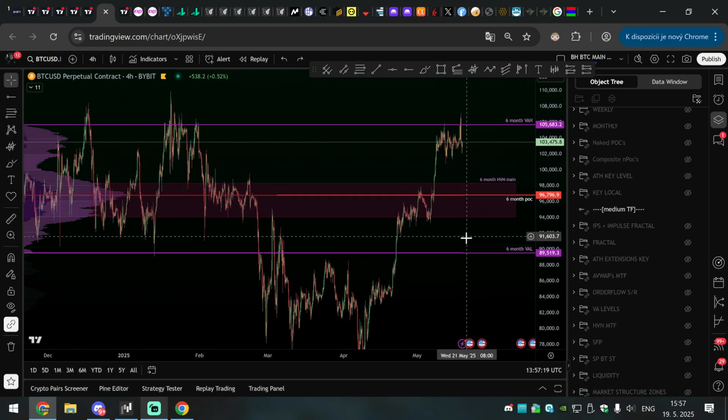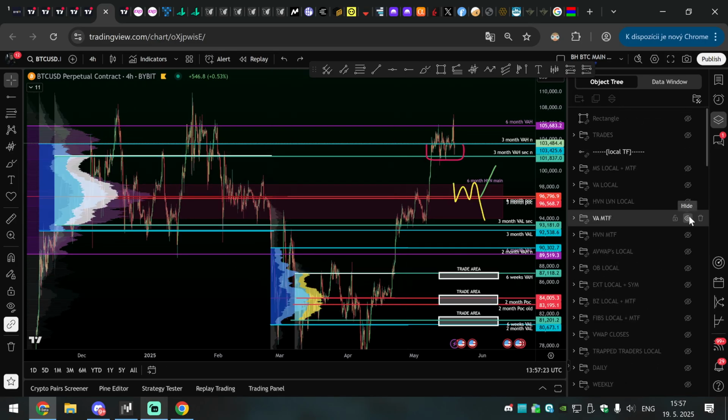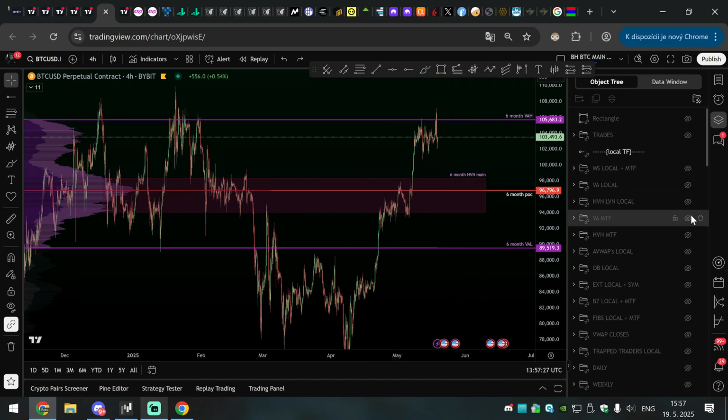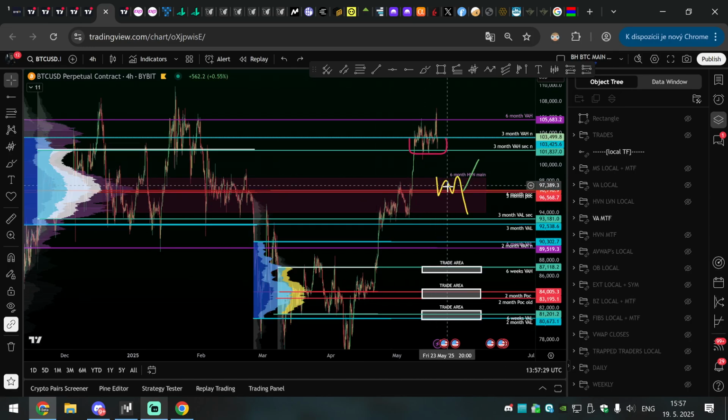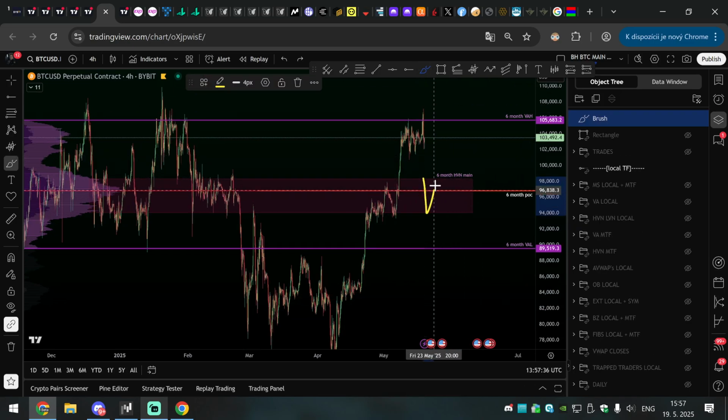So for swing traders, you can complement it with the medium time frame VA. You can see the POCs are aligning. You can also see where I'm expecting a range in the higher portion of this pool. Actually, what can happen, we can even create a larger range here, again a larger range on the pullback. Yeah, so watch the 6-month high volume node and be aware of it.